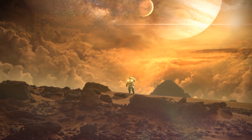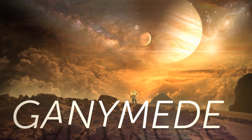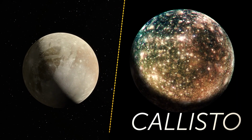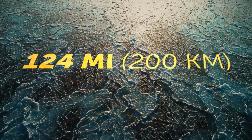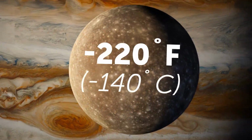We could visit another Jupiter's moon that is called Ganymede. It's an ice satellite with a very thin atmosphere that contains oxygen, or Callisto. It's the second largest among Jupiter's moons. Its icy crust is about 124 miles thick, and it's very cold on the moon, around 200 to 1 F.